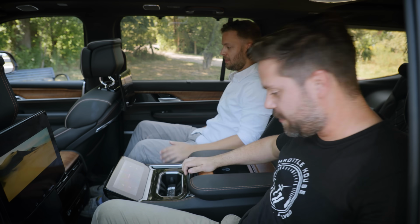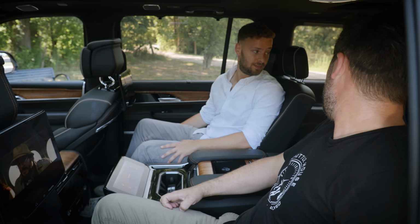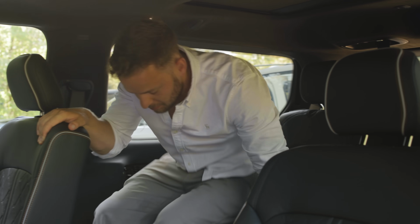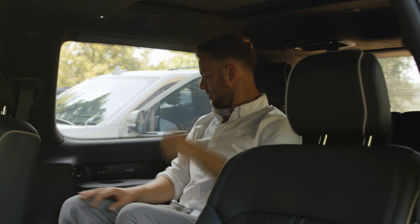Huge amounts of space. It's definitely spacious back here. It is. And then we've got the final row, which we can fit in. It's fine. This isn't even a long wheelbase. And there's a separate sunroof. There isn't much more to talk about back here. Honestly, these are the highlight.